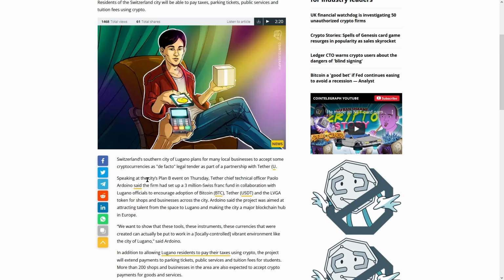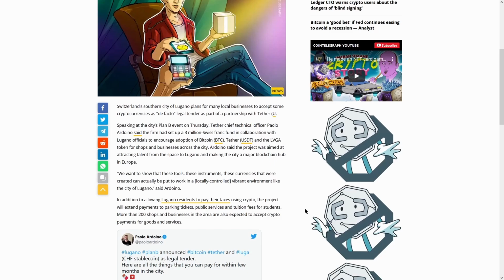So Switzerland's southern city of, my apologies if I butcher this, Lugano, plans for many local businesses to accept some cryptocurrencies as legal tender. Speaking at the city's Plan B event on Thursday, the CTO, Chief Technical Officer of Tether, said the firm had set up a 3 million Swiss franc fund in collaboration with Switzerland's officials to encourage adoption of Bitcoin, Tether, and the LVGA token for shops and businesses across the city. The project was aimed at attracting talent from the space and making the city a major blockchain hub in Europe.